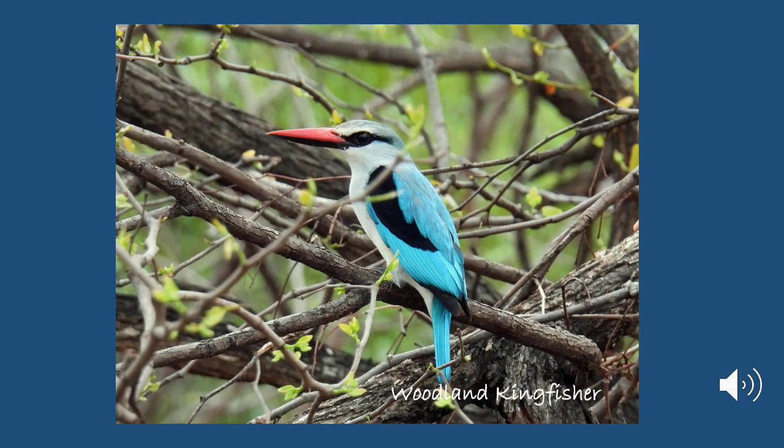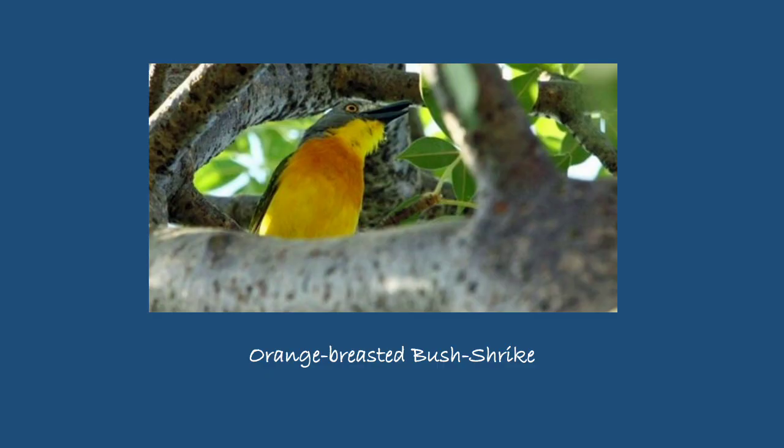This woodland kingfisher is one of the most memorable birds for me from our first visit with Monty Brett way back in 1991. With its call, which is so redolent of the bushveld. Also nice to see was an orange-breasted bush shrike in a baobab there.